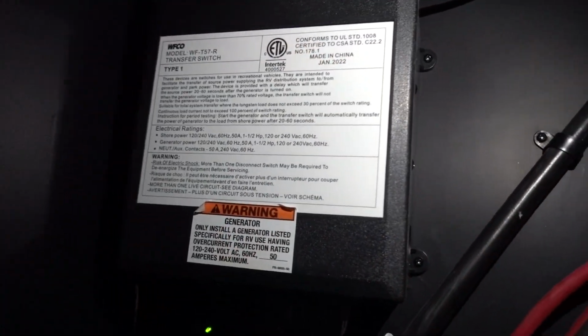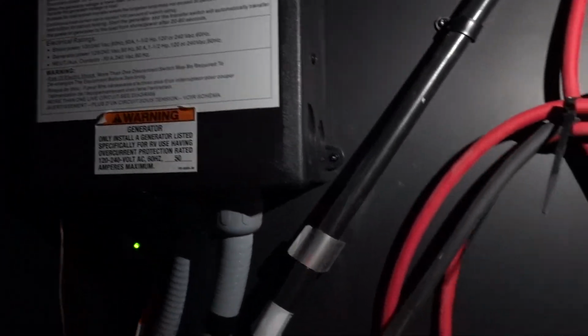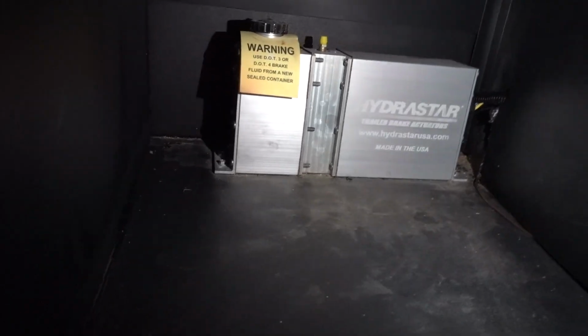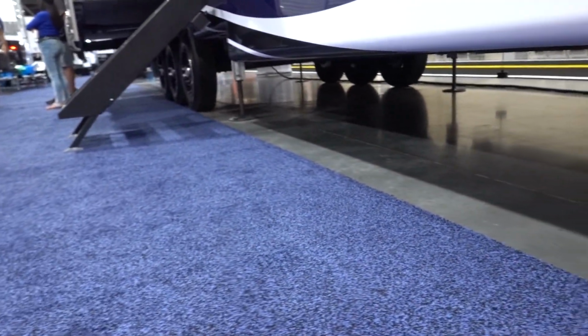Wow. And here's the transformer switch too for the rig. And they do provide lights in this area to you. Those are most likely going to be sensor lights. And then Hydrostar trailer brake actuators. So this probably does have disc brakes, which we'll see here in a second. This is gonna have a 6-point auto leveling system.